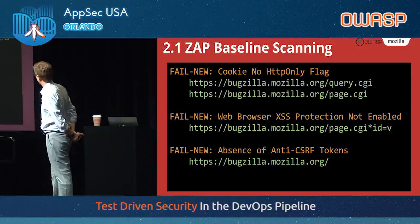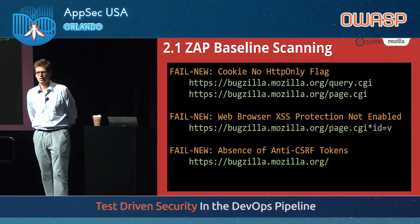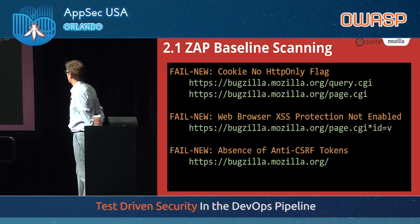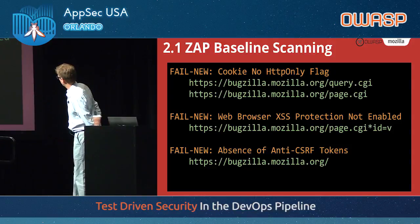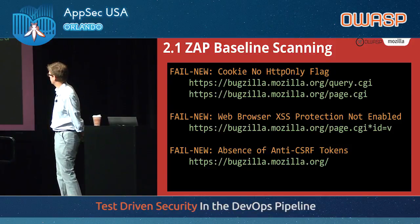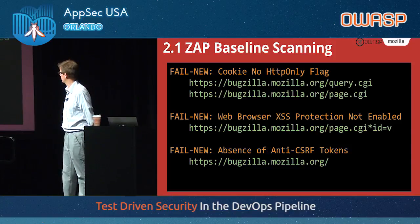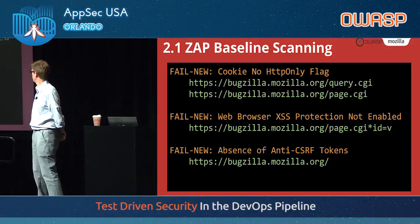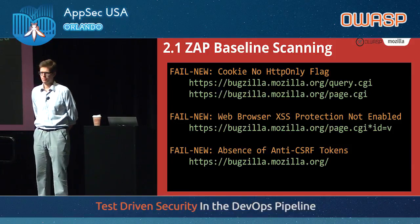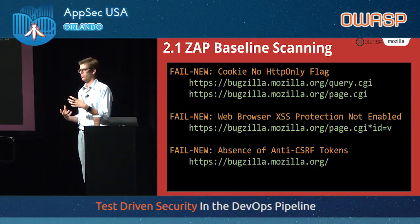So here we will have, for example, a cookie was found that doesn't have the HTTP only flag. We will have the XSS protection that is not enabled on a particular resource here, page.cgi. So that's content security policy that is missing from that page. Or we will have a missing anti-CSRF token on the homepage of Bugzilla. And these are pretty clear recommendations.